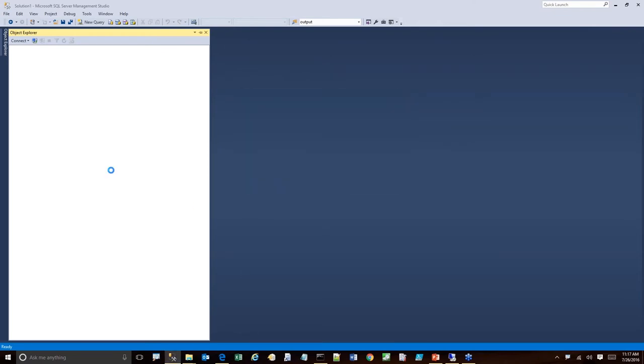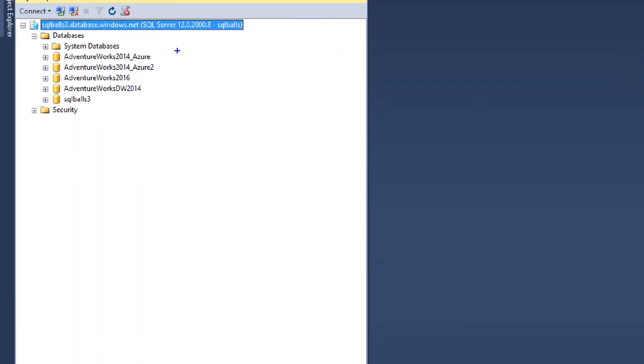I'm going to go ahead and connect to this instance, and then I'm going to start running a couple of demos. I'm also going to show you some stuff out in the portal. So when I look at this, here are the databases that I currently have in place. Let's see. We're going to focus on these two databases right here.